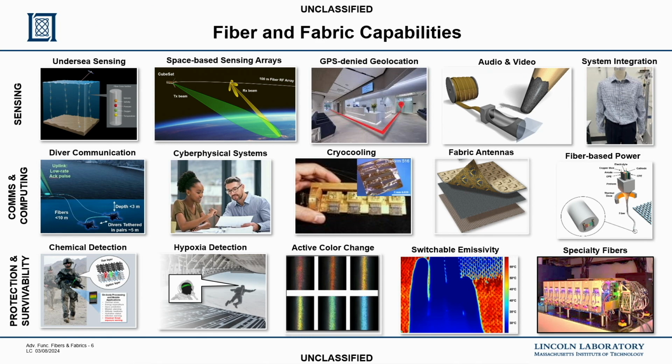We've talked a lot about protection within the conference today, and we're working in that area as well. The lower left-hand side is a concept that we had worked on for a few years with chemical detection, where we're looking for a fabric-based patch that can be worn on the individual, as opposed to a larger piece of bulk equipment that people have to carry around to do those types of measurements.